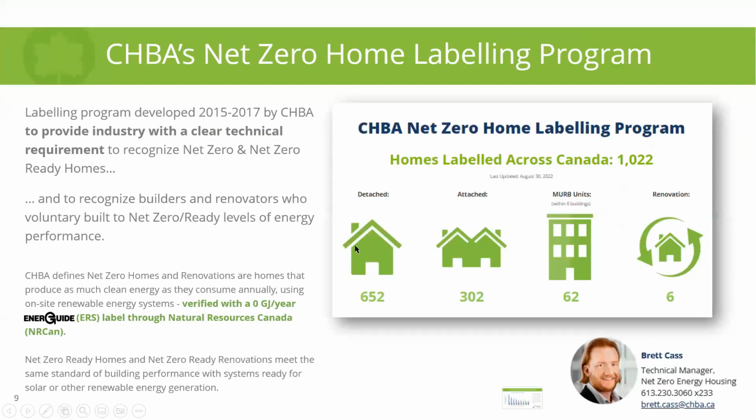Okay. So the Net Zero Home Labeling Program is one of these voluntary programs where we seek out with the industry to prove the concept and prove its viability and that it can be done and that there is the capacity to take this on. So right now, our home labeling program, which started in 2015, 2017, has over 1,000 homes labeled.